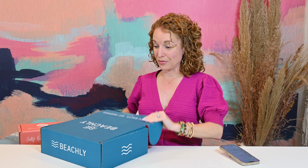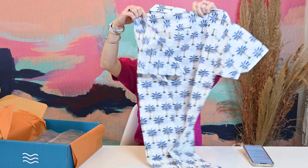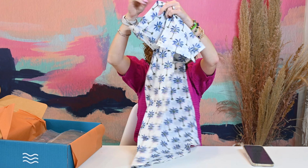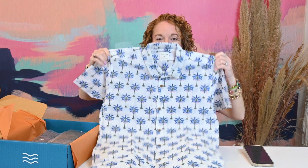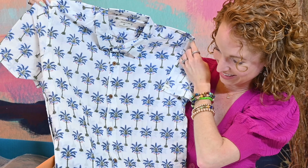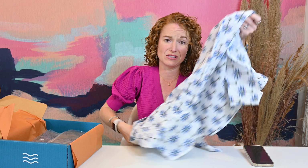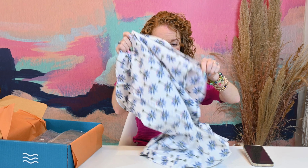Okay, so far, great colors, great print. We may have to go get Jonathan for this. Block and ink t-shirt. Look at the pattern on this shirt. Jonathan is going to love this. Oh my gosh, you guys. This is so great. It is very thin. So definitely throw it on while headed to the beach, or here in Texas, throw it on just to go eat on a patio of a restaurant.